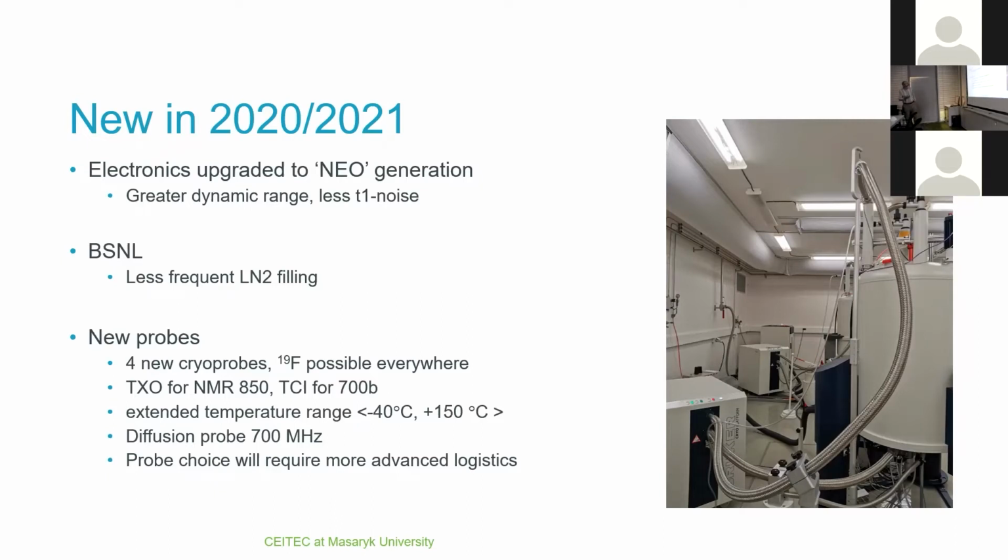Then we got so-called BSNL units. It's a unit for nitrogen liquefaction. This is this hose and this cap over here. You certainly know that NMR magnet has to be cooled with cryoliquids, and these cryoliquids have to be refilled from time to time. In the case of nitrogen, it is every 2 or 3 weeks, and this unit extends this period to 6 months or more. That means we do not have to interrupt the experiments so often for the maintenance.